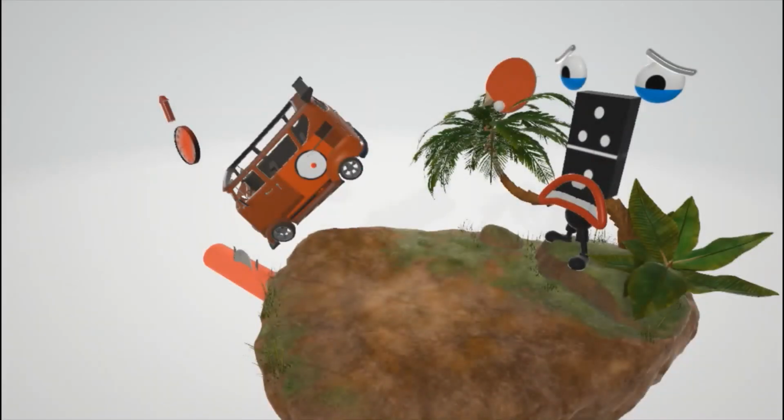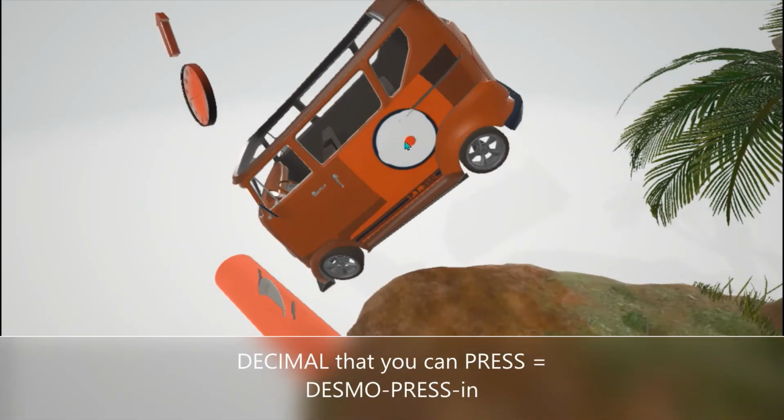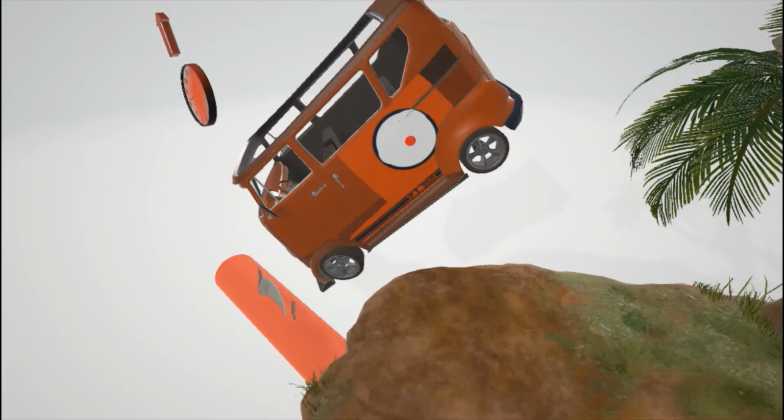As for treatment for von Willebrand disease, the van over here, we notice that there's this logo. It's sort of like a decimal place, and let me just give you a hint. You can press it. It's a decimal place that you can press for desmopressin. That's used for treatment in von Willebrand disease.